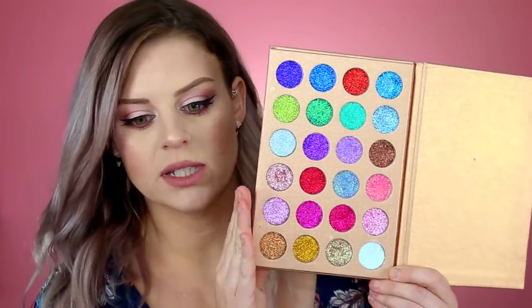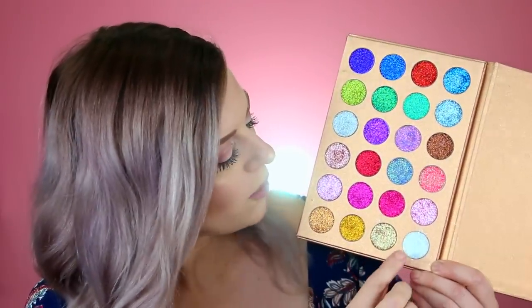I think my colors that I use the most, and I take this with me when I freelance, because if someone requests an eye look with glitter, I know this palette most likely will have me covered. I love this bronze shade right here. I love this aquamarine color right here. And of course, the white and all the gold. I really haven't dabbled too much in the pinks.